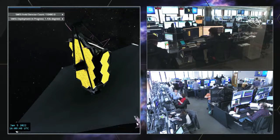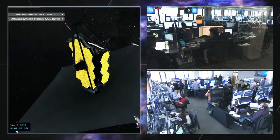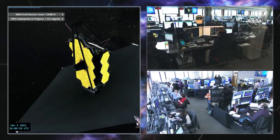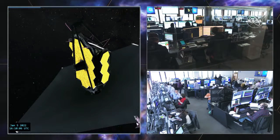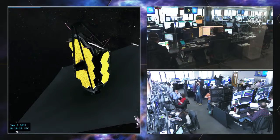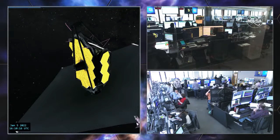Complete. DevOps copies, and I can confirm the DU motor has stopped. So at this time, we are go to proceed onto step 038 to configure the DEU to standby mode. Copy that. That's on the window. And OC, the command line looks good. You're go to execute. Copy, executing. And OC, you are go to continue. Copy, go to continue.